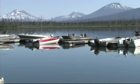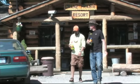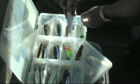big fish. But we're fishing Crane Prairie Lake for big rainbows with our guide Scott Cook from Fly and Field Outfitters in Bend. Scott knows this water very well. He fished here for most of his life. And what's interesting, what's different about fishing for rainbows here is you're not using the big bait fish type imitations that we may use in other waters to target big fish.